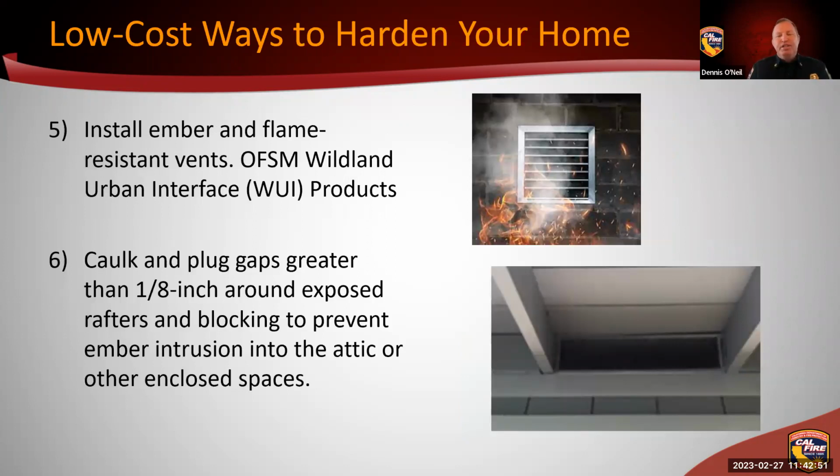The other big thing is we know 60 to 90% of houses that burn down, it's because of embers. And so we always recommend that be on the top of your list. There's a whole bunch of different ways to help address that. There is now, with Chapter 7A of the California Building Code, or WUI guidelines, some rated vents. What we're referring to here is the Office of State Fire Marshal Wildland Urban Interface Products Handbook, which will have some vendors that actually have vents that have been tested to be compliant. If you don't get that type of vent, you also can use non-combustible, corrosion-resistant mesh that's a minimum of 1/16 of an inch and doesn't exceed 1/8 of an inch in diameter.